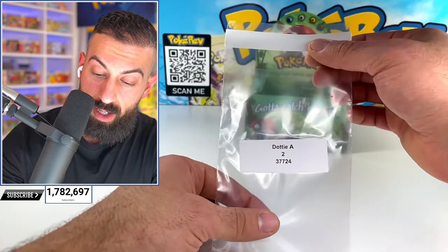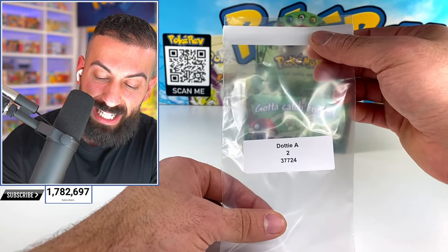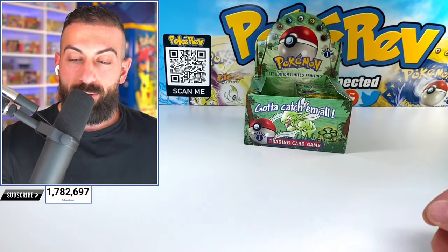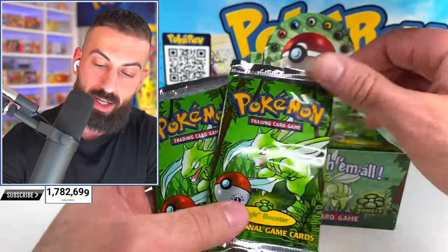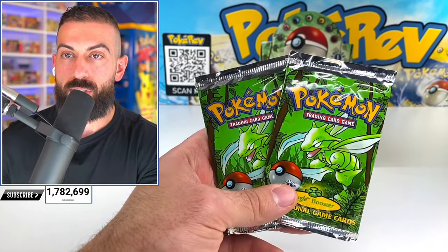No, I don't know. Dottie, you're up. Dottie, A37, 724. You have two booster packs. We're going to get a Scyther. We're still on the left side. Oh, we got two Scyther. Okay. This is the Scyther moments right here.